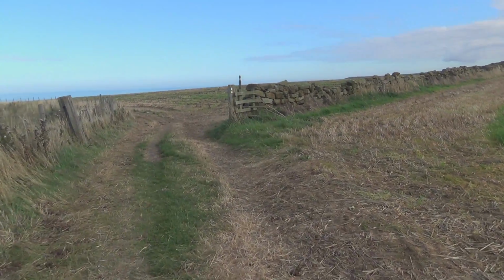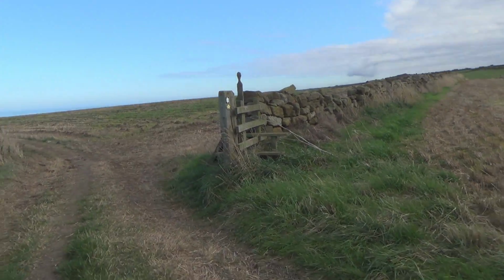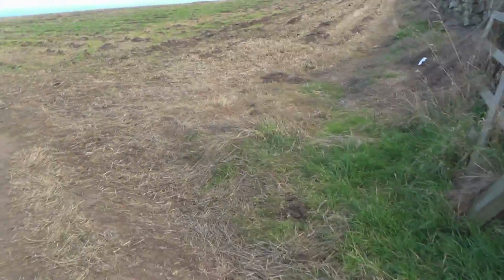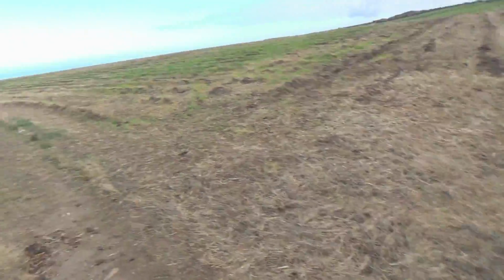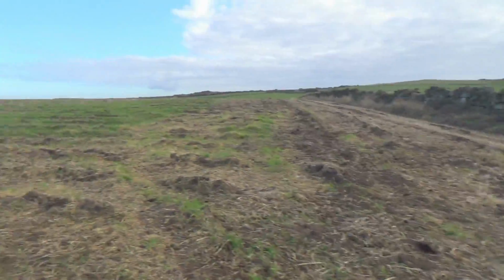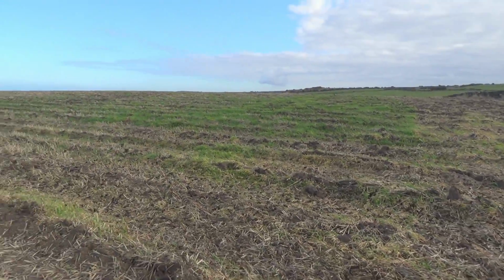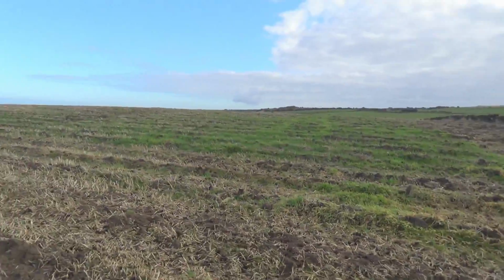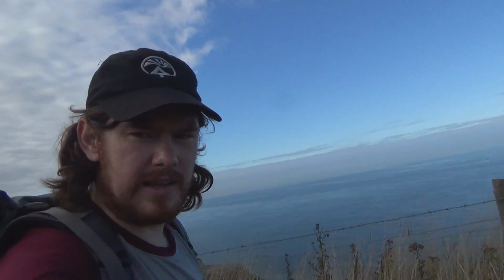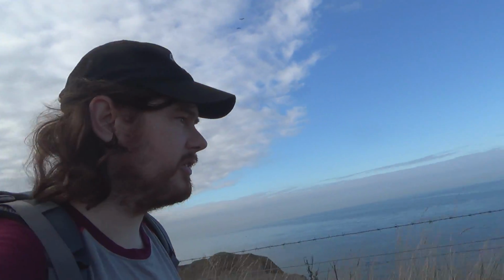There's about 3 miles left for me to walk, a bit less, down into Sandsend. I've finished most of the climbing now, so hopefully I'll be mostly heading down. There is another Roman site around here. I think it's for a signal station. It's on one of these hills. I'm not sure exactly when in the Roman British period it was.